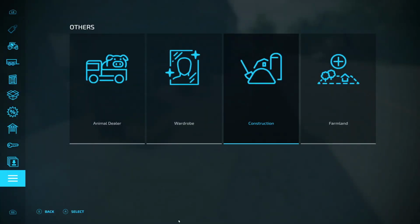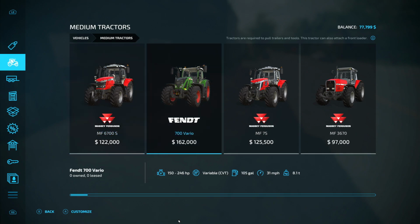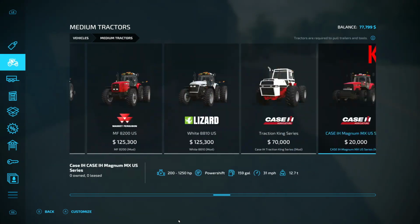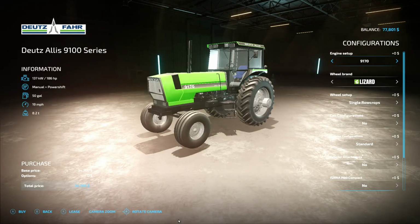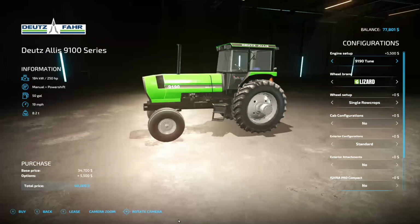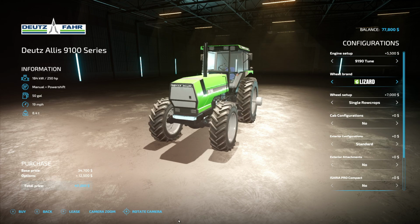Going to go into here. We're going to go to medium tractors. We're going to go down the list. It's a ways down here. I got too many mods. One of these days I'll get rid of some of them. And we got this Deutz Alice right here. And we're going to do a turbo-tuned 9190 at 250 horsepower.